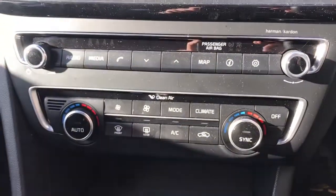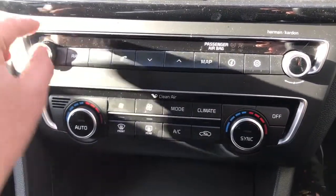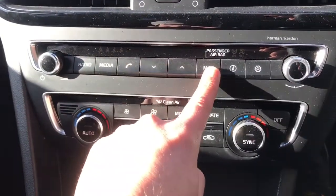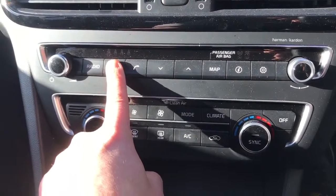Working our way down, we've got the main controls for the volume on the stereo and a couple of buttons you can use. Rather than using the touchscreen, you can go straight to the map, for example, straight to radio or straight to media from here.